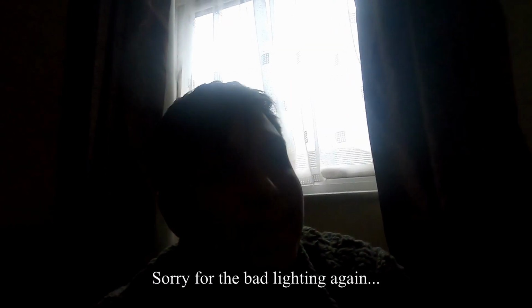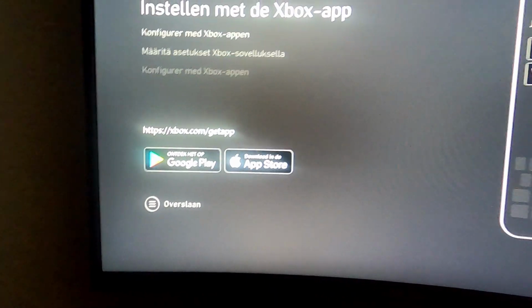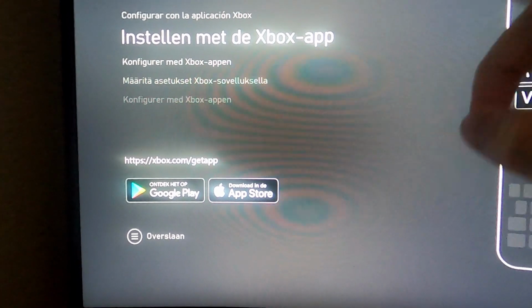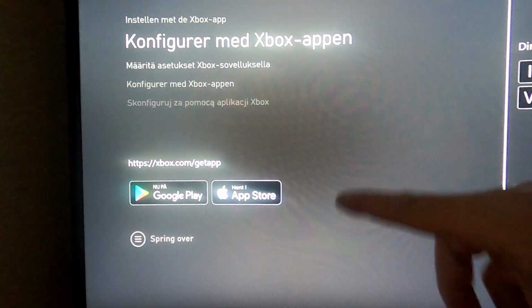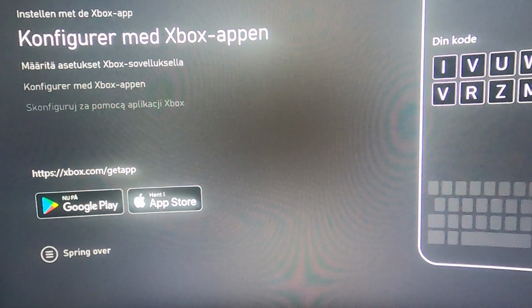Okay guys, we've installed the setup. For now, I'm gonna do the cable management. As you can see, that's the Xbox over there, and here's the screen. I don't understand anything right now. I think we have to use the app to link my account straight away here, and all the games as well. So yeah, I'll be right back guys.